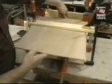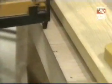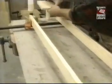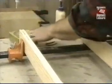Now a piece of 1/4-inch plywood for the back of the base. While the base dries, I want to make the face frame that fits on the waist. So I have two stiles. They're a little wider than what I need, and the rails. I've put double biscuit slots at each location, and now all I have to do is glue it and clamp it.